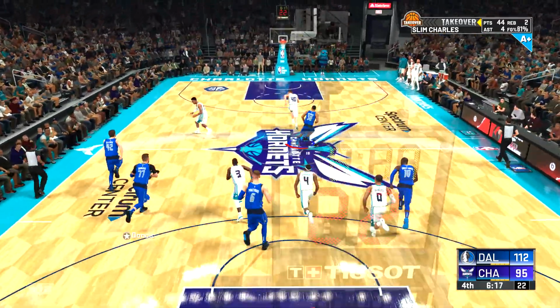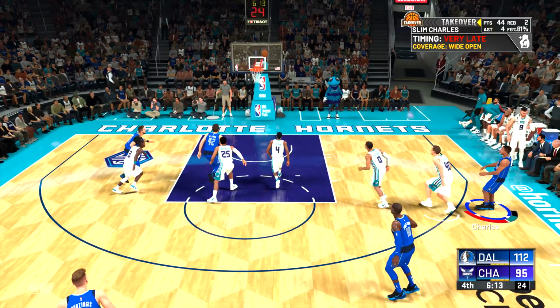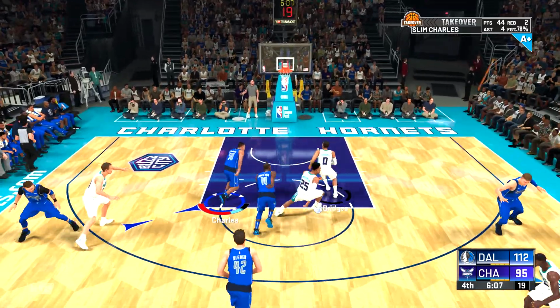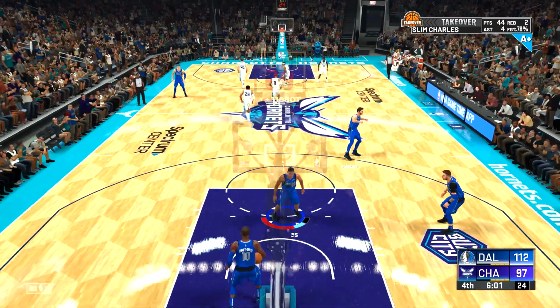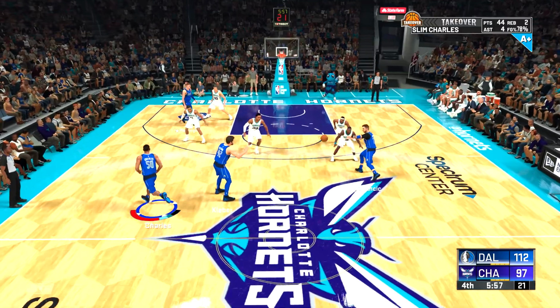Mavericks with the rebound. They lead the game by 20. No good from Charles. Hornets trail by 17. They need a good offensive possession. Yeah, they've gone a long time without a bucket. Good job attacking. Those restricted area shots are what every NBA team is looking for.